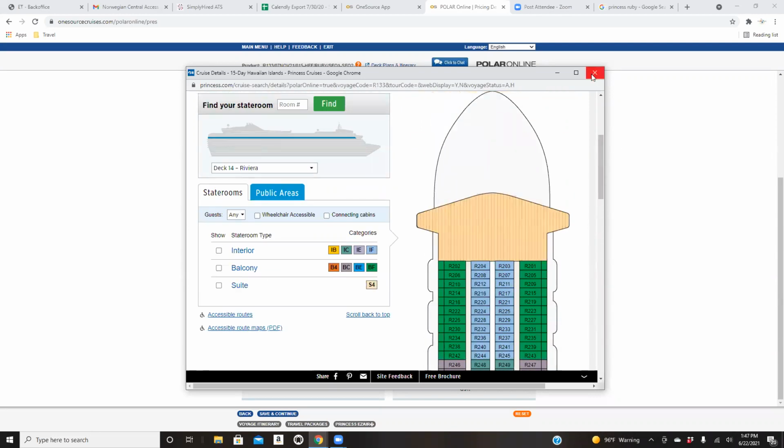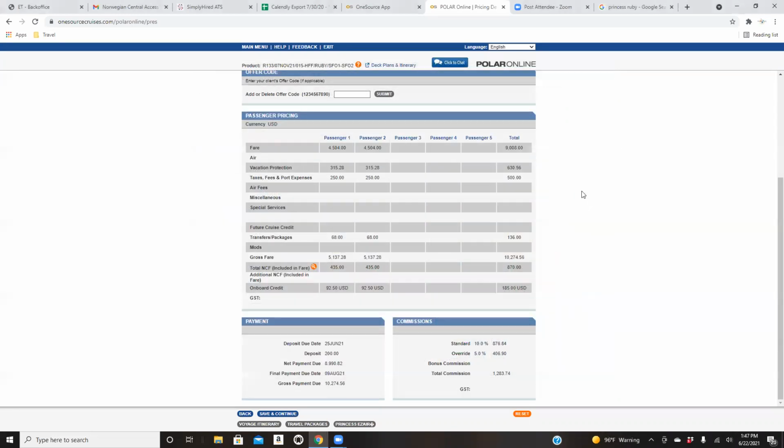Just as a little added bonus, I'll tell them, hey, just so you know, right above you is going to be the dining hall, so you might hear carts rolling, or you're right close to the theater, so you might hear whatever's playing late at night in the theater. Okay, so then you're going to go ahead and save and continue.